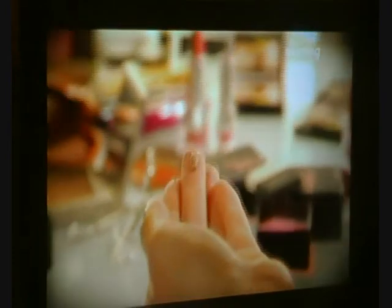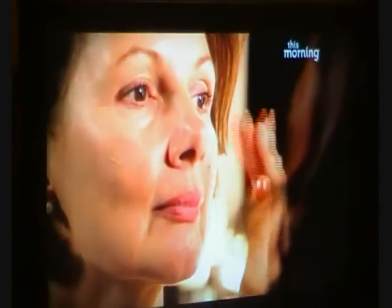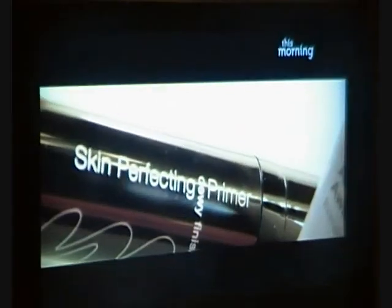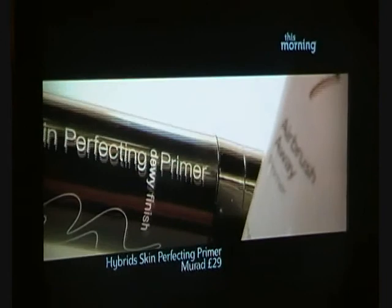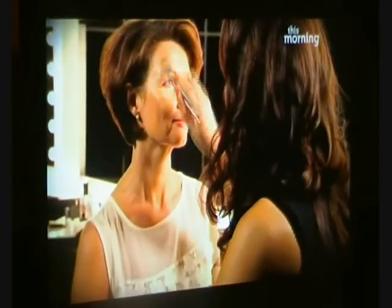A big part of this look is to have flawless skin, so I'm using a primer with a dewy finish. Now this is great for mature skin because it's going to help to keep the look very youthful and luminous. And primers in general are just great because they're going to help your makeup stay on longer and give you a really lovely base. Two great primers for this look: Murad's Hybrid Skin Perfecting Primer and also Number 7 Airbrush Away. Next, apply foundation, and a top tip is to use a foundation brush because you will use less product and it will have a smoother finish.